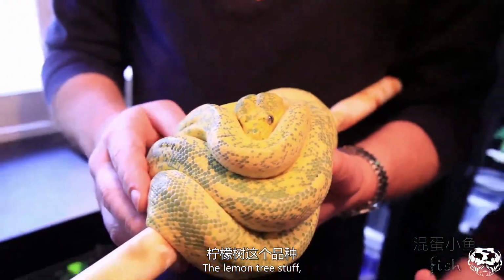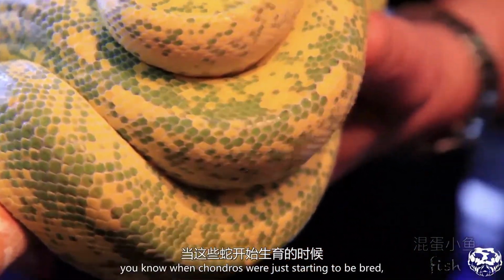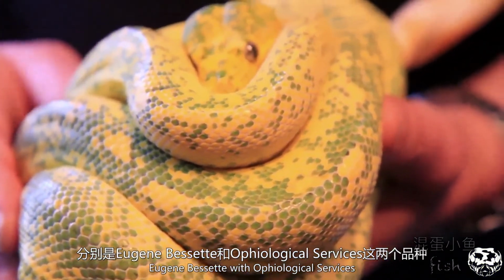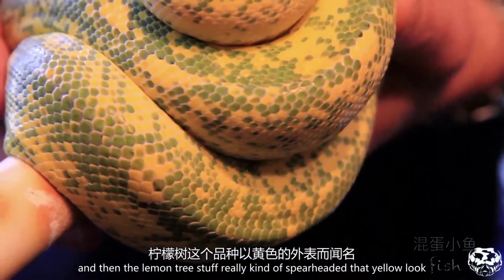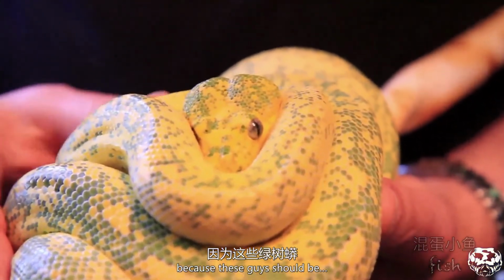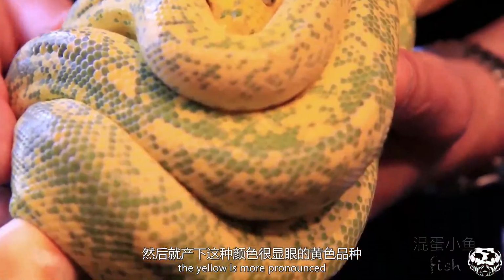The lemon tree bloodlines were 2 of the most potent bloodlines when chondros were just starting to be selectively bred for yellow, Eugene Bassett with Ophiological Services, and then the lemon tree stuff really spearheaded that yellow look. In the wild they should be all green, but they've bred them to the point where the yellow is more pronounced.